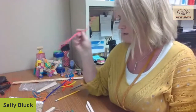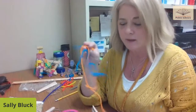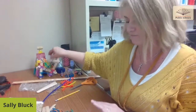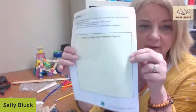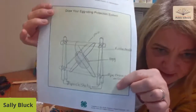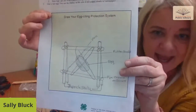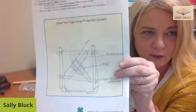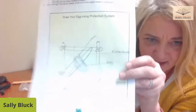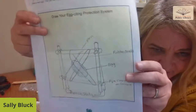Well, what you are going to do today is using those supplies, like the popsicle sticks and the rubber bands and all these pipe cleaners, and that yarn, you're going to think, how can I use those items to build something so that it can protect that egg when it falls? You can use your imagination, but what would be really fun, let's see, I'm holding up the wrong one. Here we go. On the back of your paper, there's a space and you can draw out a sketch. This is the way when people are designing or building stuff, they want to think it through first. So they're going to sketch it out. They're going to come up with a design of how can I make a device that might work?